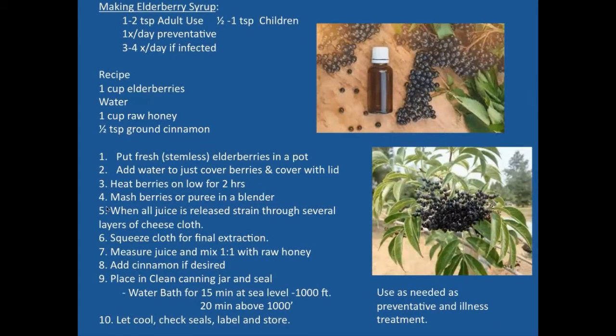So making the elderberry syrup, you can use that in a variety of different ways, and use it 1 to 2 teaspoons for an adult, and 1 to 1.5 teaspoons in children, and you can use it prophylactically. So 1 time a day as a preventative, but up to 3 or 4 times a day if you feel an infection coming on or are getting sick. So here's how you do that.